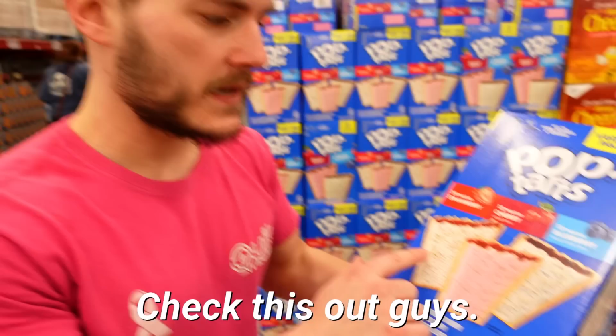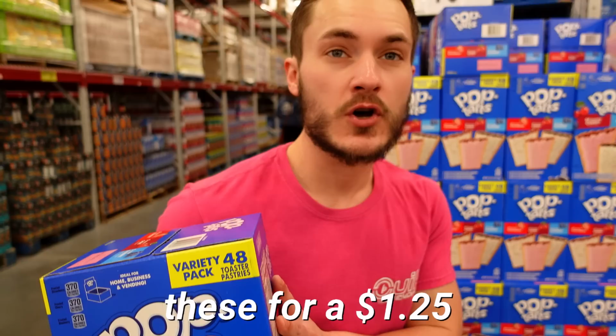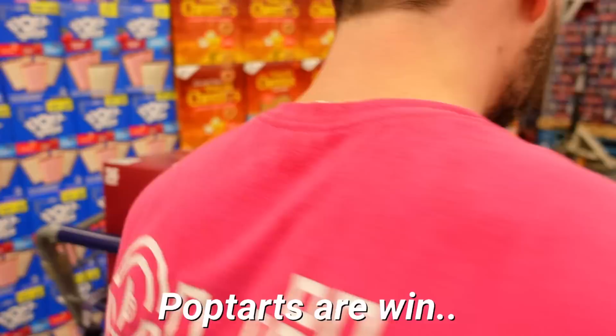Check this out, guys. Three flavors in one box. Only 22.7 cents each. We're gonna sell these for $1.25, over a dollar profit. Pop-Tarts are a win.